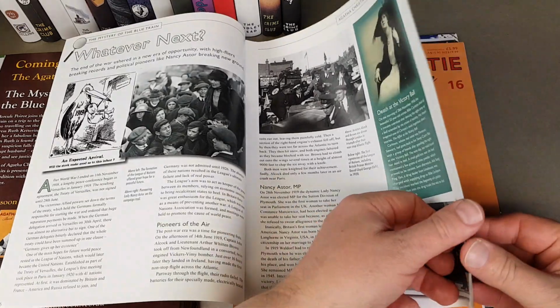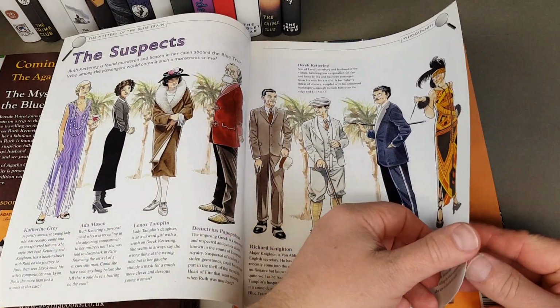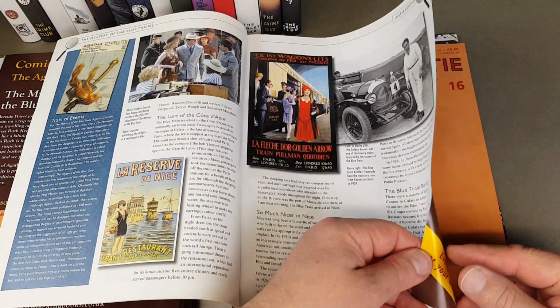Trying to get these all in picture, just so you can get the complete Agatha Christie story here, none missed, since this is as good as we're going to get until they get it reprinted.